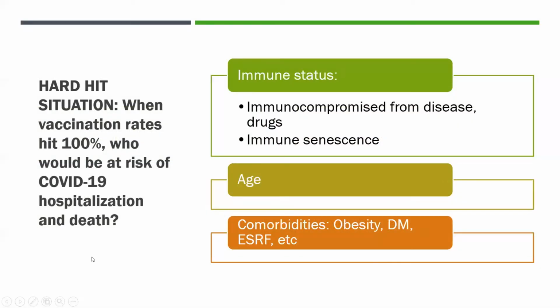So a hard situation would be if we were to achieve 100% vaccination rates, let's say, who would still be at risk of COVID-19 hospitalization and death? The ones at risk would be determined by immune status, whereby they are immunocompromised from disease or drugs, and the immunosenescent elderly population. Next, the age group matters as well. And finally, the comorbidities like obesity, diabetes, and end-stage renal failure.